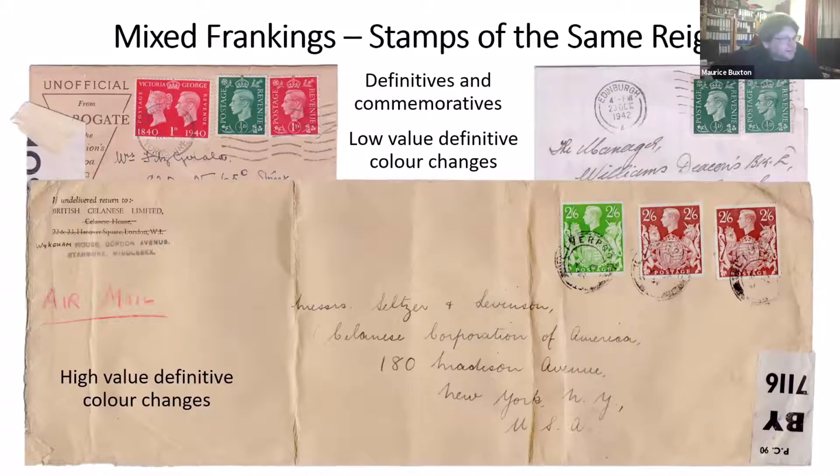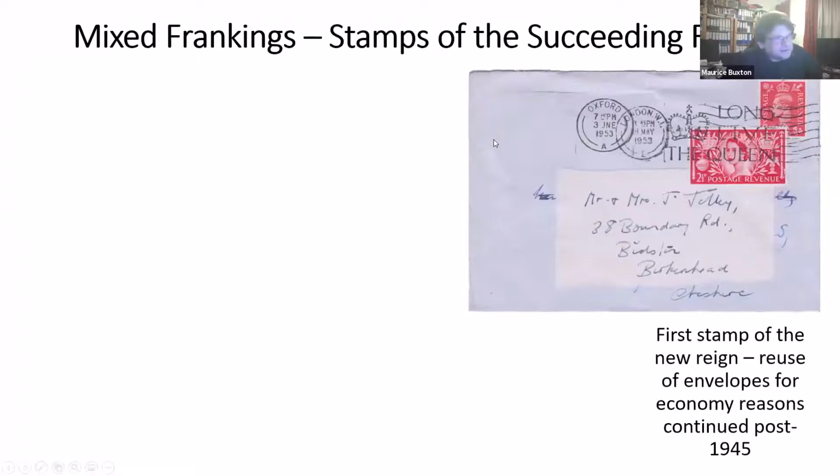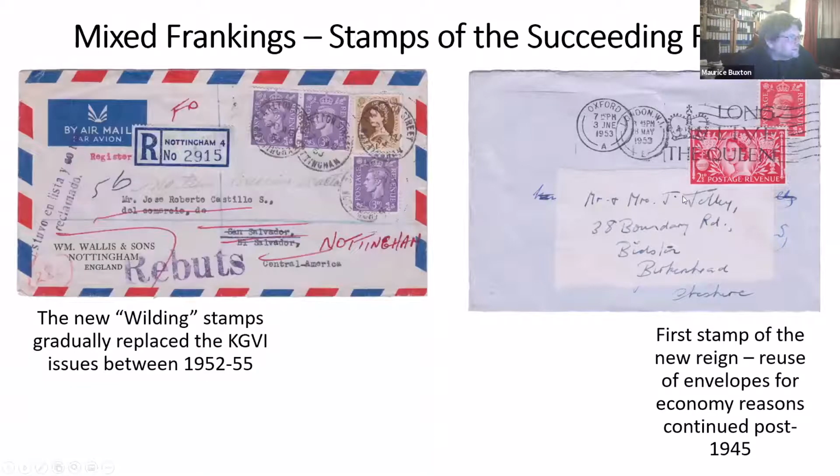That's one of my favourite covers. I mean, it's large and it's got folds in it and it looks a bit battered, but it comes under the heading of, okay, find me another. I think that will be quite difficult to do. And of course you get mixed frankings with the QE2. That's the first stamp of the new reign, on a reused envelope with the stamp it was succeeding. Again, the coronation commemorative came out before the Wildings, and again you get Wildings gradually replacing the George VI issues over the 3-year period between late 52 and late 55.